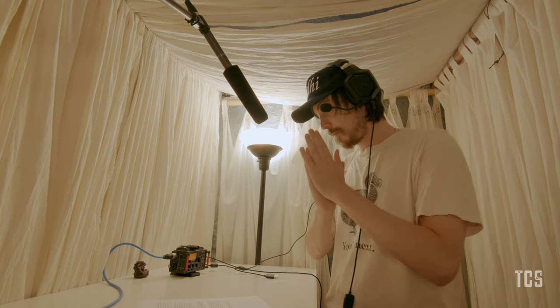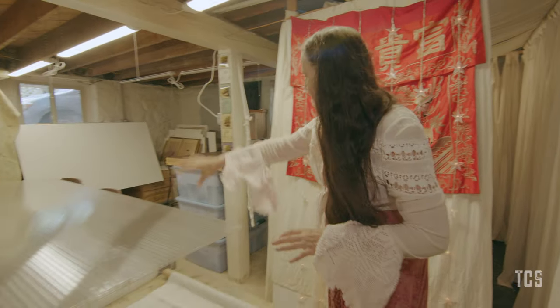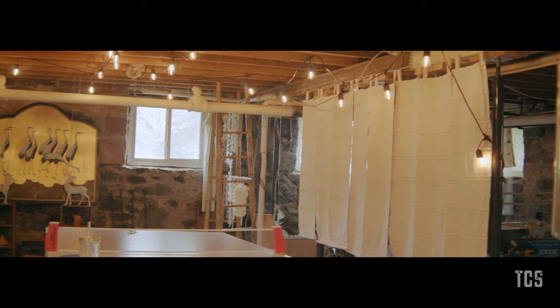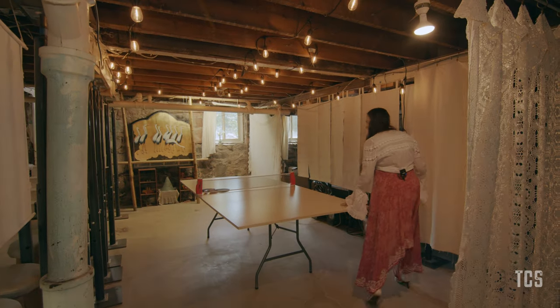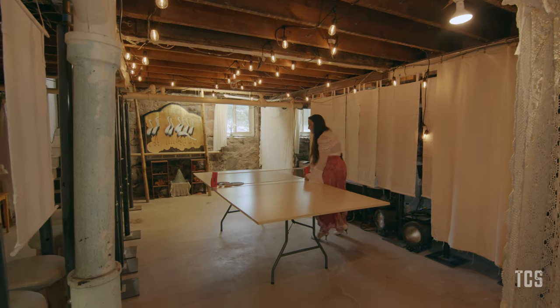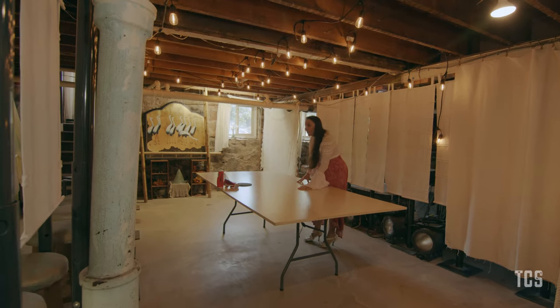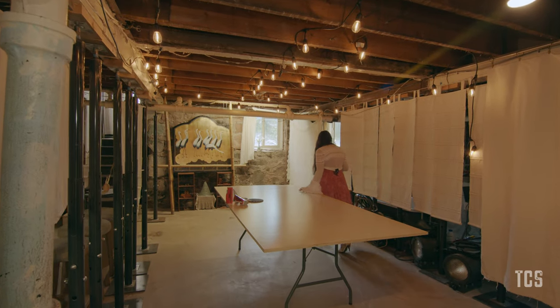Frame in this stone cellar that has plywood, foam core, fabric. It works really well for a recording studio. All these containers are filled with frame supplies. And out here we have ping pong, or a big work table, easy to transform it into a big workspace or play ping pong when we need just to have a little fun.